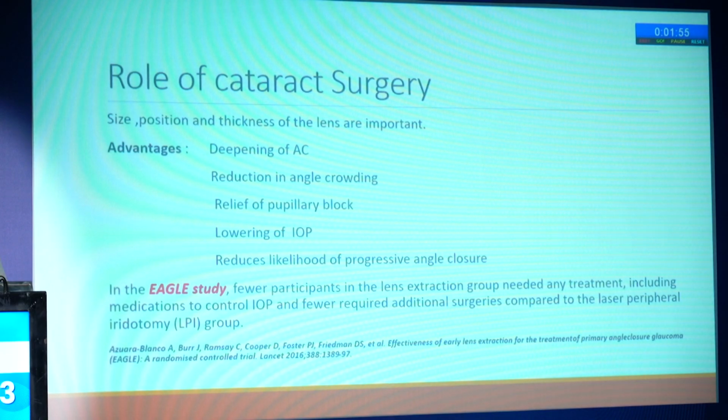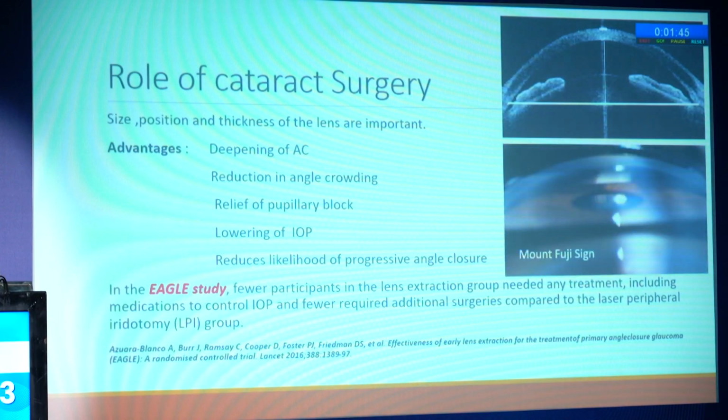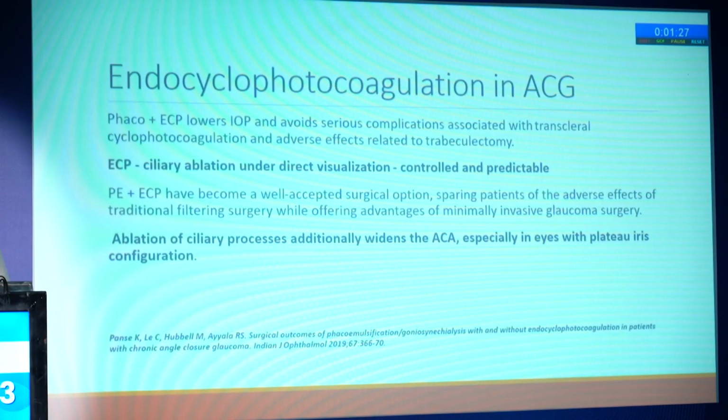The role of cataract surgery is limited. It depends on the size, position, and the thickness of the lens. As you see, if the anterior segment OCT picture shows a lens vault like this, or we see a Mount Fuji sign, that is the ciliary processes we can see through gonioscopy, probably this is a very high lens vault or a very high volume cataract. And in these cases, the advantage is they will immediately deepen the AC. There is reduction of angle crowding, relief of the pupillary block, and reduces the likelihood of progressive angle closure.